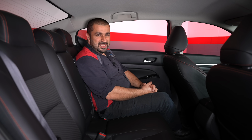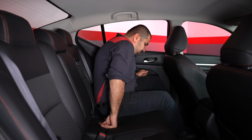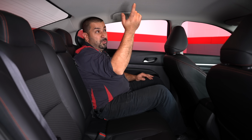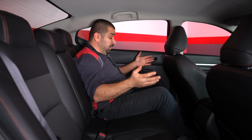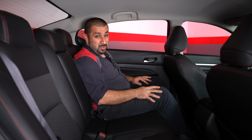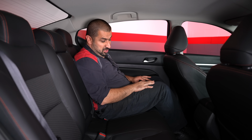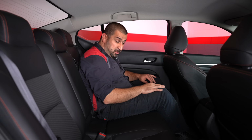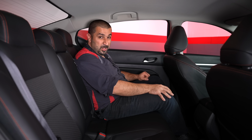Let's take a look at the back seat of the Nissan Altima. I'm 5'7". This is my driving position. I have a lot of knee room, very good headroom. This, of course, doesn't have a sunroof. Pretty comfortable back seat, pretty roomy. There isn't much to talk about here. There's a USB-C and USB-A. There are no vents, although it feels like there is a perfect spot for one. But in this particular one, we don't have it.